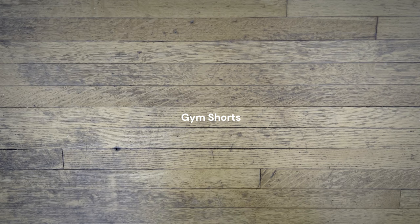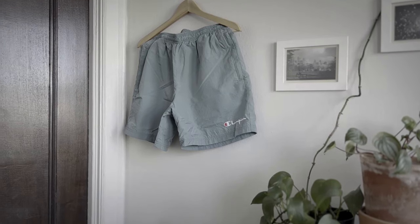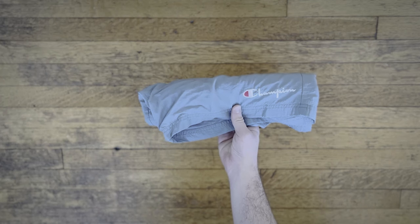Next, we have gym shorts. And I'll be bringing along this pair of Champion shorts. Really versatile, really nice to hang out in if you're just lounging around. Also great to sleep in. So I'll bring this one pair along with me.